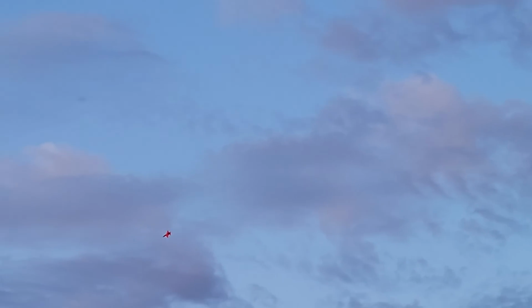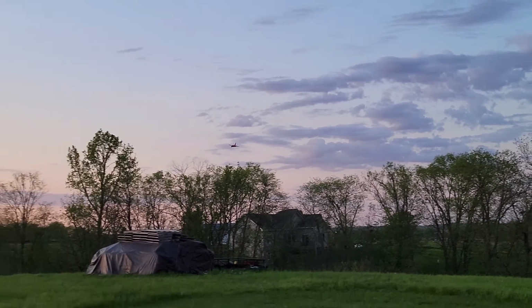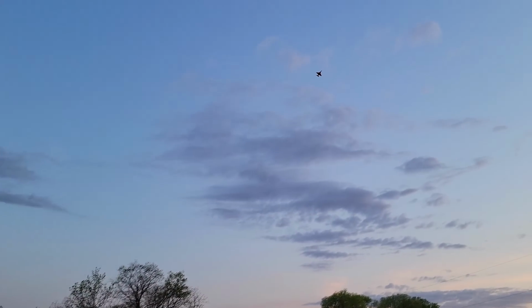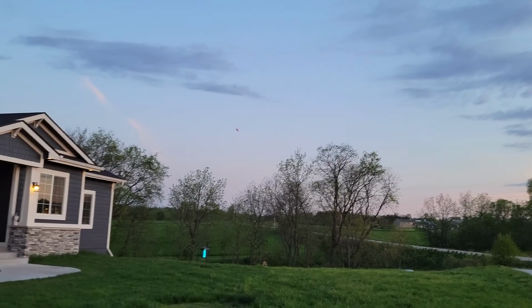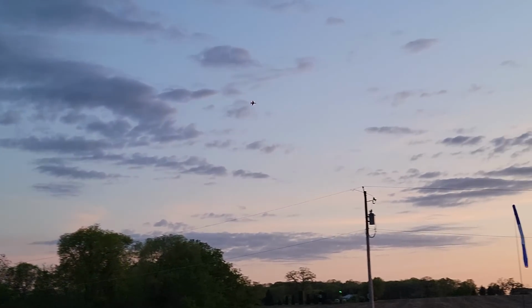Feels a little bit wonky right now. Oh man, there we go. Turned up my gains just a hair. Jeez, that's 50% throttle there for that pass. Oh, I love the noise. Holy cow, that thing is awesome. I'd forgotten how sweet this plane really is.